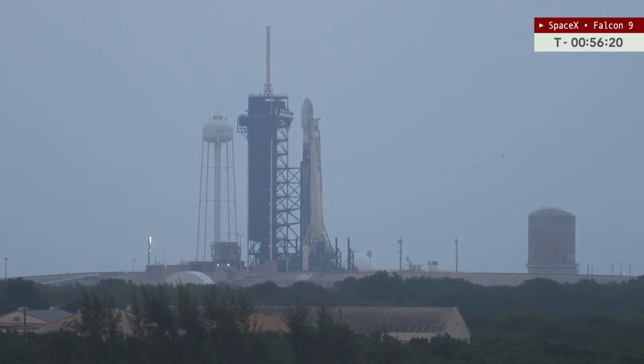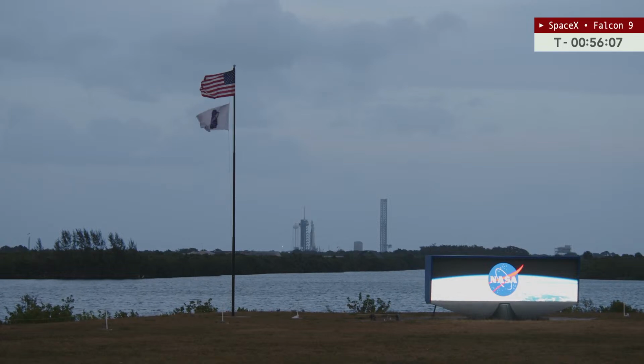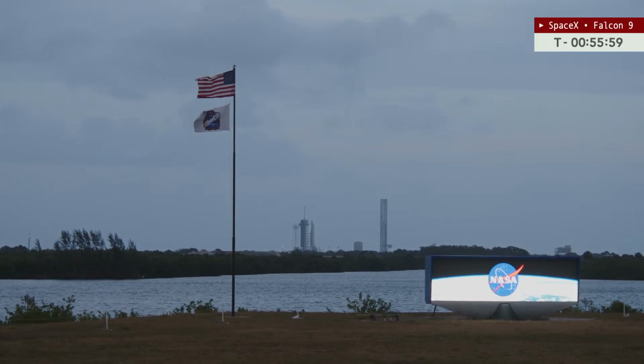We're T-minus 56 minutes, 19 seconds and counting. SpaceX counting down to a T0 liftoff time at 8:34 p.m. Eastern. SpaceX will be trying to thread the weather needle here, of course. As you can see, the wind's still gusting as evidenced by the flags here at the press site.